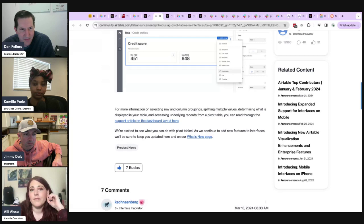But it's great for what it is. If you're able to use the dashboard layout, if it gets you the data you need in the format you need it in, then it's really lovely to have that ability to use it.